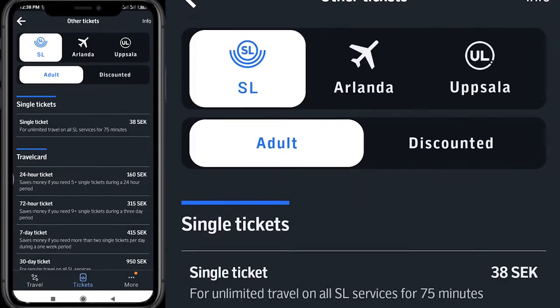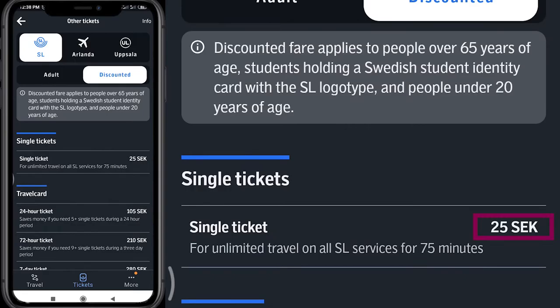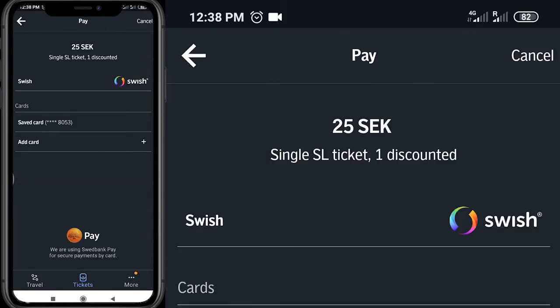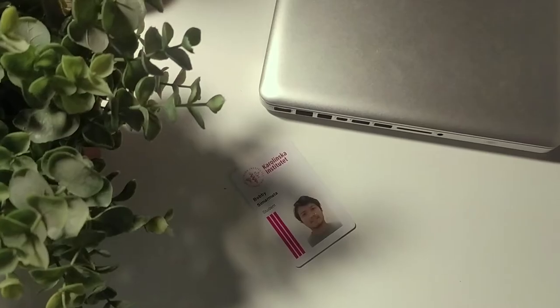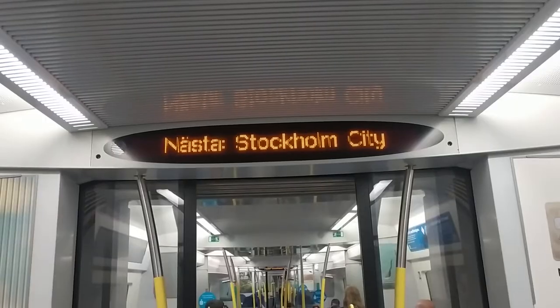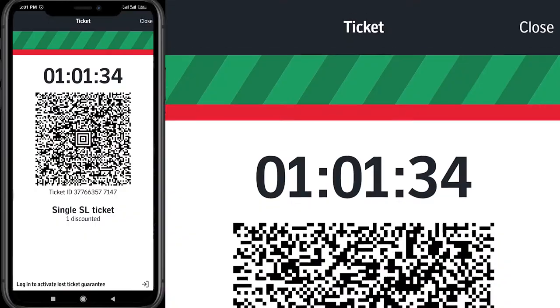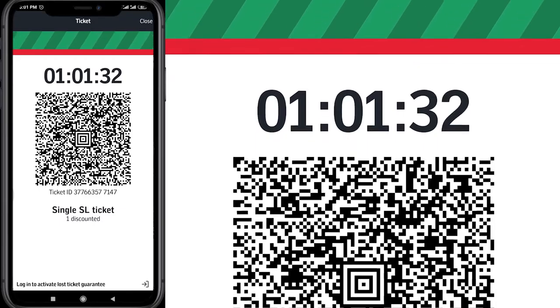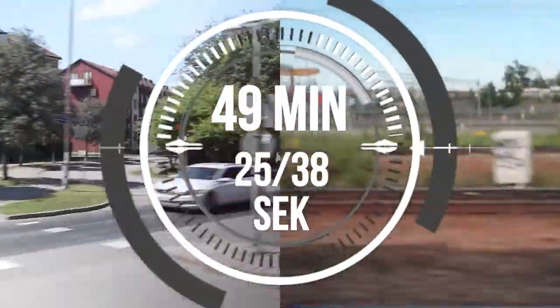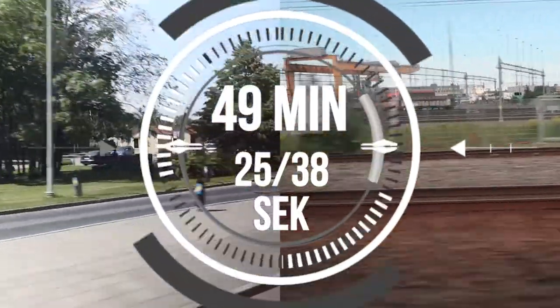Buy the adult ticket, or if you're a student, you can choose the discounted one. Make sure that you can prove that you're a student if there's an inspection, by showing the student card via the app or your physical card. When you arrive at Märsta station, you can wait for a train towards Stockholm city. The ticket price you just bought also covers this travel by train. So in total, using this transportation mode, you only pay around 25 or 38 Swedish krona. And total travel time is 49 minutes.